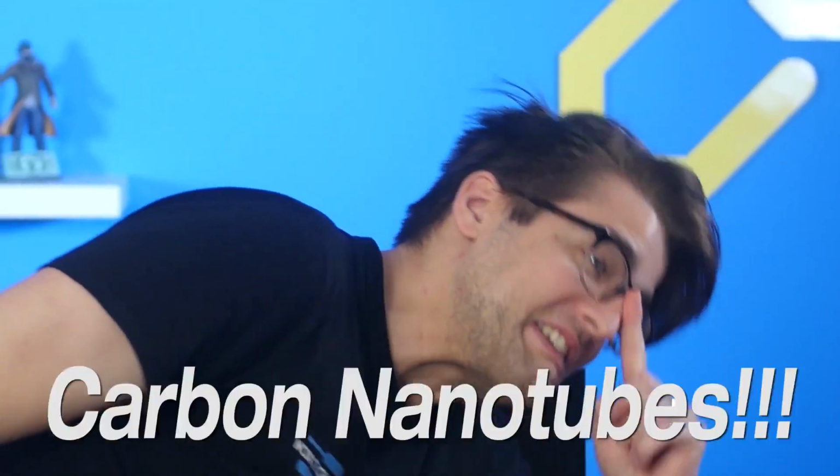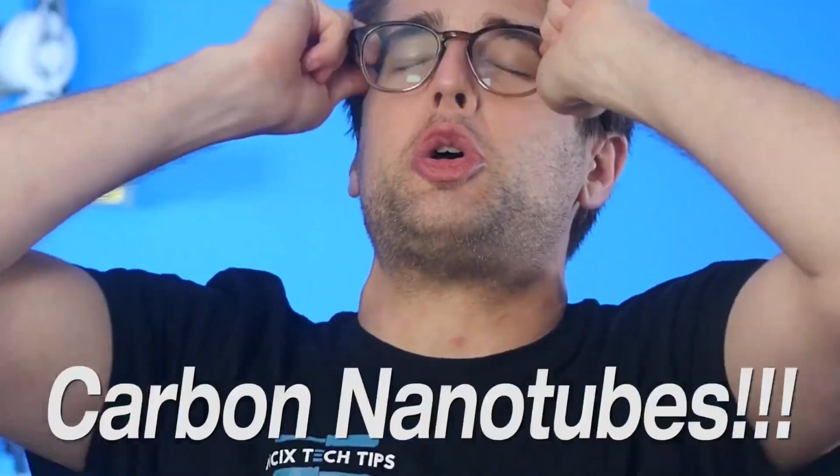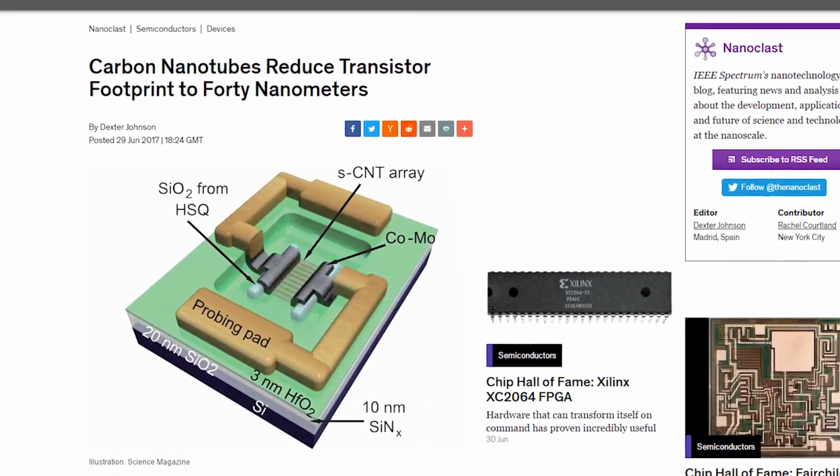Researchers at IBM Thomas J. Watson Research Center have fabricated a transistor using carbon nanotubes that takes up just 40 square nanometers, less than half the space of leading silicon transistors, all while using a lower voltage. Soon everything will be made of carbon nanotubes. I yearn for that day.